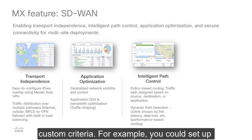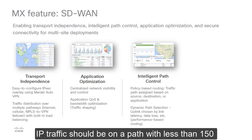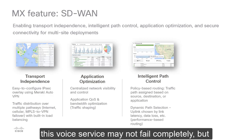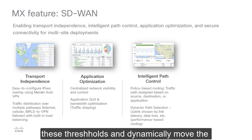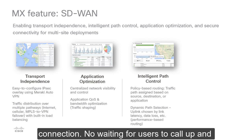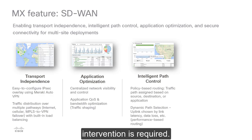For example, you could set up a performance class indicating that voice over IP traffic should be on a path with less than 150 milliseconds of delay. The preferred link for this voice service may not fail completely, but due to congestion or upstream issues, it may have high latency. The MX device will monitor these thresholds and dynamically move the voice traffic over to a more suitable WAN connection. No waiting for users to call up and complain about voice quality. No manual intervention is required. This is intelligent path control.